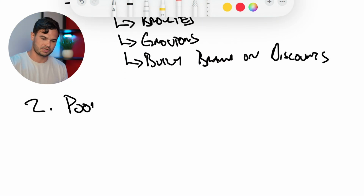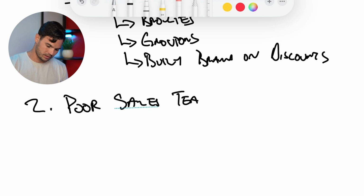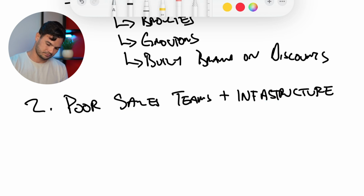Number 2, biggest issue is poor sales teams and infrastructure. You might think, well, Daniel, I'm a cash-based clinic. I'm a doctor. I'm not a sales organization. Yes, you are. You are a sales and marketing organization. And the sooner that you can realize that, the sooner you are going to make a lot of money. If you are any service-based business, you are a sales and marketing organization. You have 2 problems that you have to solve for at any time: sales and marketing. That's it. Those are the only 2 problems that exist.